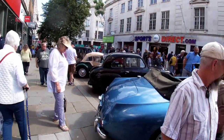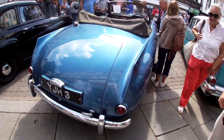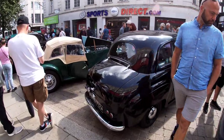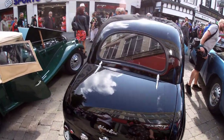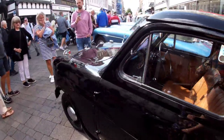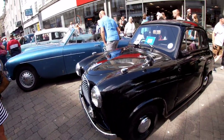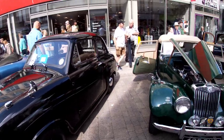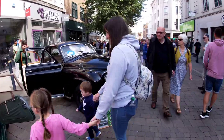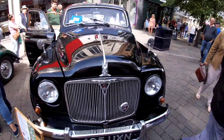Let's go down amongst all the people. What's this? You've got the red backlights, they look like the same style as indicators on the P4. Little Austin. There we are. There's the other P4. Rover 75.